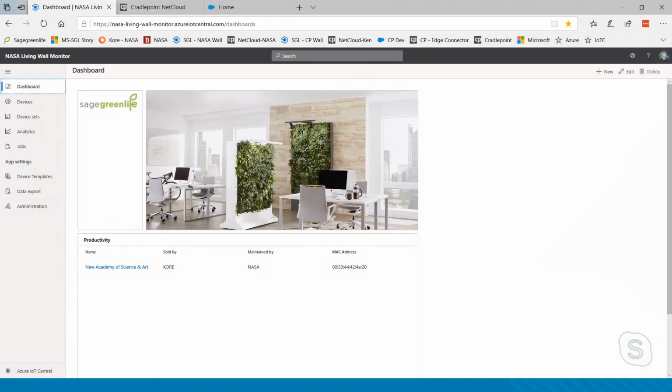Absolutely. No, you're absolutely right. Hey, Ken, let's look into how Sage Green Life developed that IoT Central application, the templates, and what's under the hood, basically. Yeah, sounds good. And again, part of this is going to be done in IoT Central, and part of it is going to be done in Cradlepoint NetCloud.